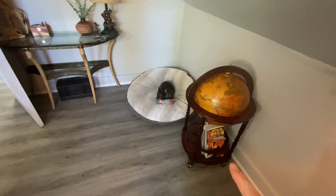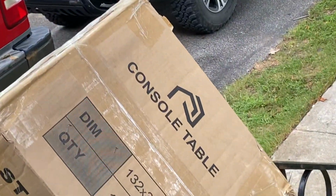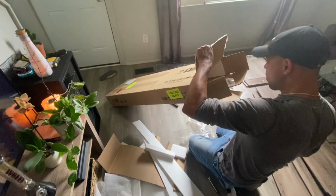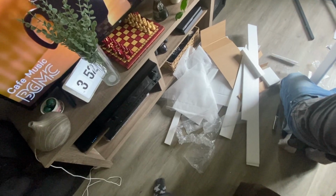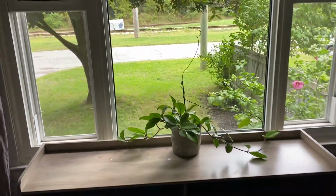Looks a lot better in here, so Panama thinks so too, right? It's a console table. And some boring lights. It matches pretty good. It's not centered.